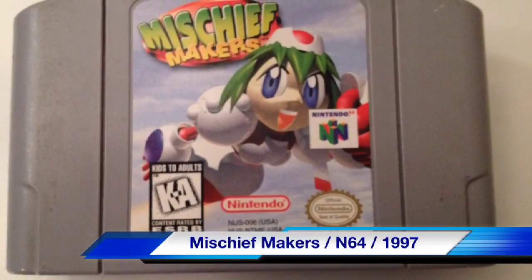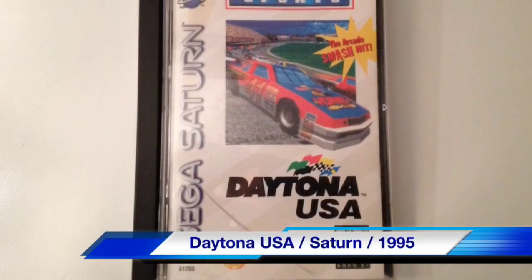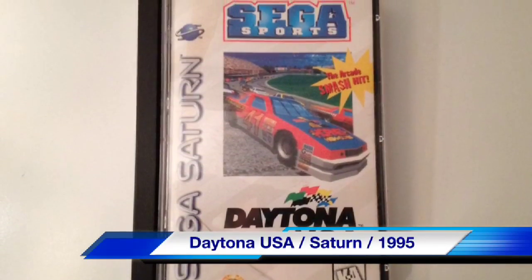But I did find Mischief Makers for the N64, which I've been wanting for a while. I've seen a lot of Let's Plays on it. It looks like a pretty entertaining game. I also picked up Daytona USA for the Sega Saturn. When I picked my Saturn up, I did get this game with it, but it was scratched and wouldn't read. This was $5, which is about what it would cost me to get it resurfaced anyway, so I figured why not just buy another working copy.